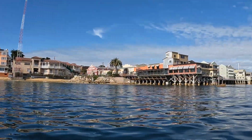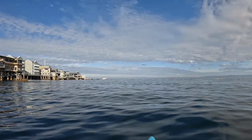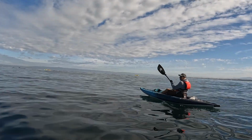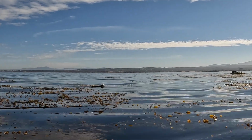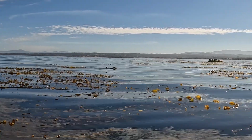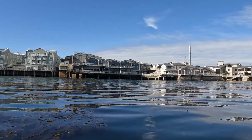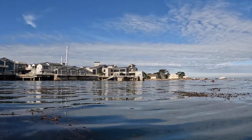Here's Cannery Row. Lots of kayakers out here right now, and we're starting to see some sea otters. Beautiful day. Here's the Monterey Bay Aquarium. We made it down almost a mile down the coast south of where we put in.